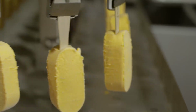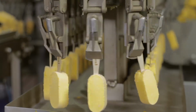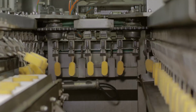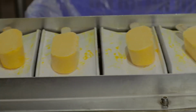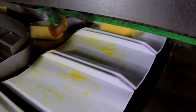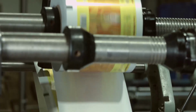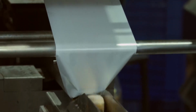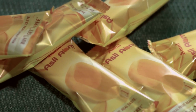Mango is India's king of fruits. Asli Aam is getting ready to provoke the taste buds of all the generations in India. A conveyor system with a robotic arm holds these bars and moves them forward. Savoring the delicious Asli Aam rekindles my childhood memories. It's so nostalgic. Next, the bars are packed in food grade packing material by an automatic machine and sent to cold storage.